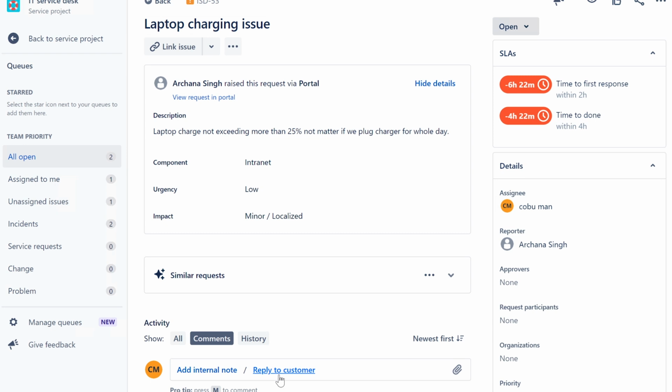Once you talk to the customer, you can do it. This is one of those where I would talk to them on the phone to explain the issue, rather than say, hey, can I take control of your computer and see what's going on inside the computer, when the issue is more like a physical, hardware issue. So I'm going to talk to the person on the phone in this case, and I'm not going to reply to the customer because I'm already talking to them on the phone.